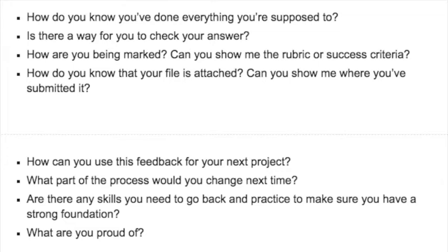And then once the student gets their work back, you can say, hey, what feedback did you get? Did your teacher like your work? What are you going to do differently next time? And most importantly, what are you proud of? How did you learn and grow and overcome some challenges during this stage of your project?